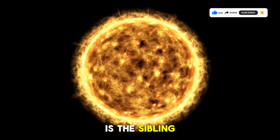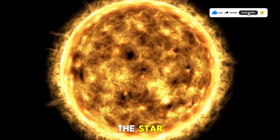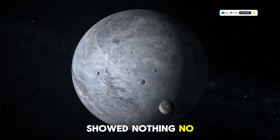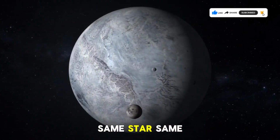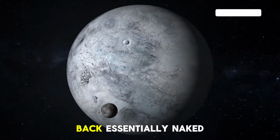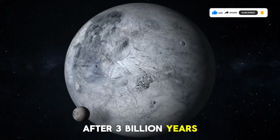And then there is the sibling, LHS 1140c, smaller than b, sitting closer to the star, catching even more radiation, showed nothing. No atmospheric signal at all in the exact same dataset from the exact same star, same system, similar rock, and one planet came back essentially naked, while the other is still holding measurable gas after 3 billion years.